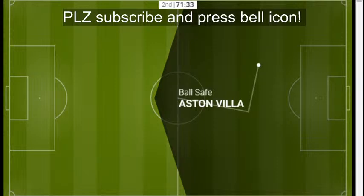1-0 to Liverpool. So Curtis Jones is actually going to come on ahead of young Vasilev. But Gomez playing it back into the centre circle. 7 minutes to go. We'll have interviews as well from this match, Jurgen Klopp and Dean Smith. We'll have those hopefully before the Southampton-Manchester City match kicks off. If not, you'll hear them at half-time.